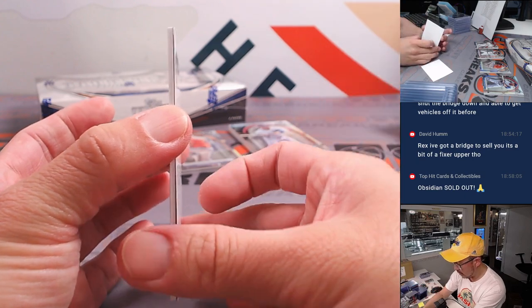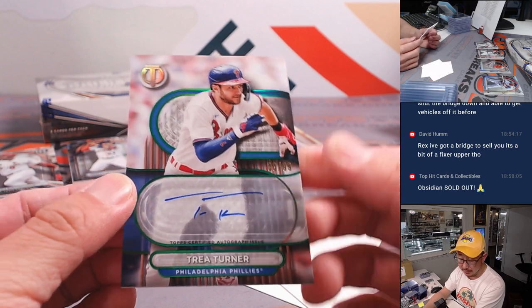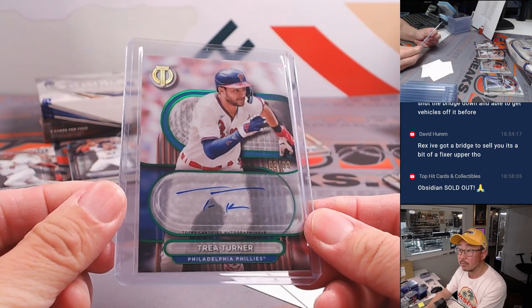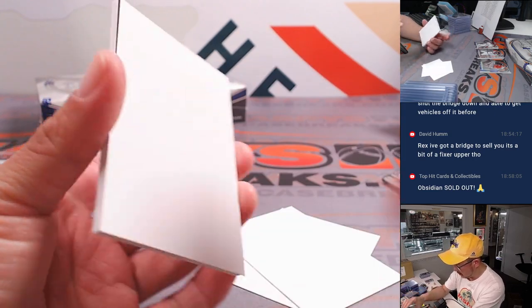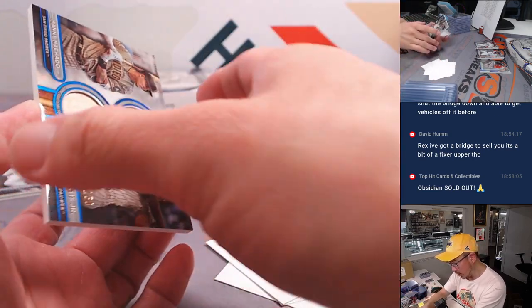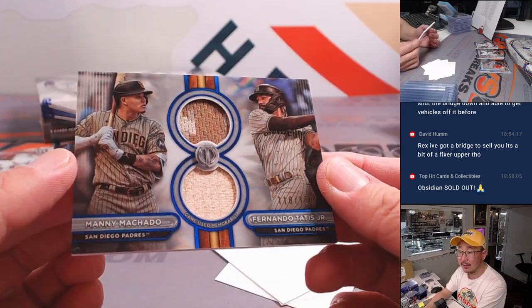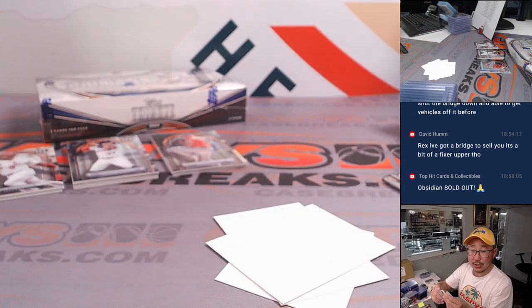All right. And Trea Turner, 33 out of 99, Phillies, Greg with the Fightin' Phils. It's Roy Campanella. And there is a dual relic, Manny Machado, Fernando Tatis Jr., 118 out of 150. Good looking card going to Kenneth and the Padres.